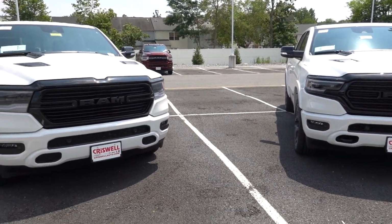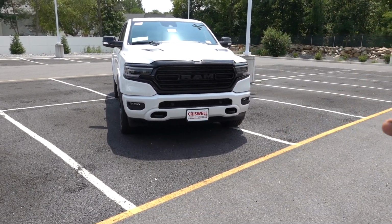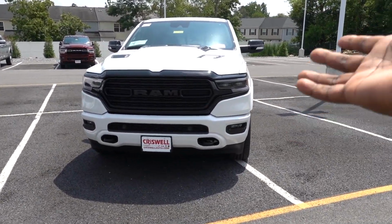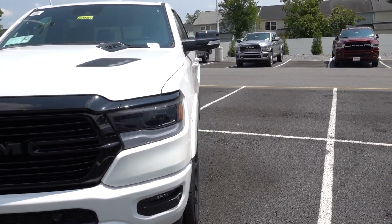Now if it were still me buying, I would still get the Limited because I like the dual projector style headlights so much better. This truck unfortunately does not have air suspension, but this does come standard with that too. Now let's take a look on the side here.